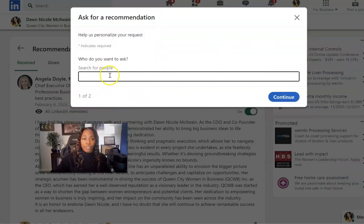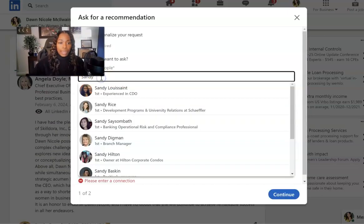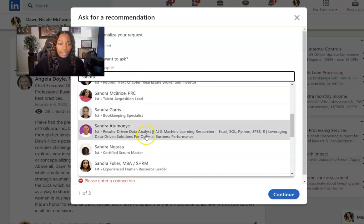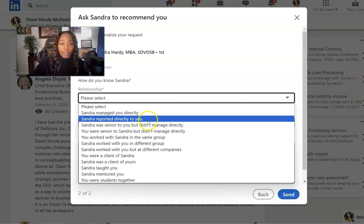So what this allows me to do now is search for people. That's step one. I'm going to find Sandy's name. So I may have to use her name as Sandra. There she is. So I found her name. That's step one. Find the person that you want to request a recommendation from. Hit continue. And then you want to state the nature of your relationship.